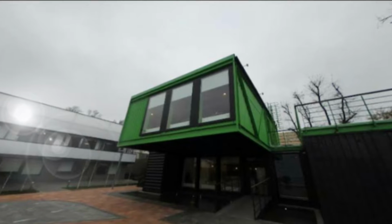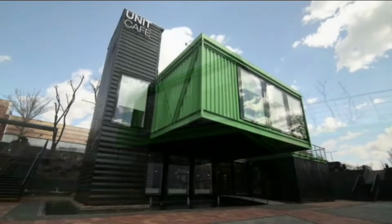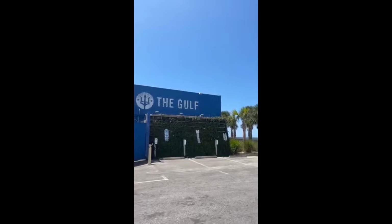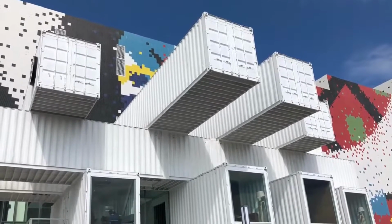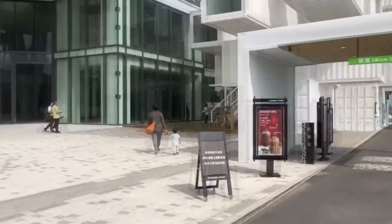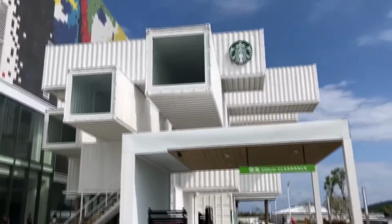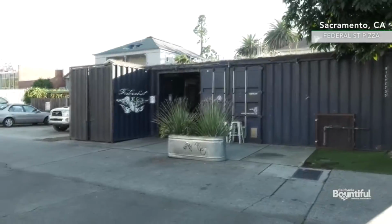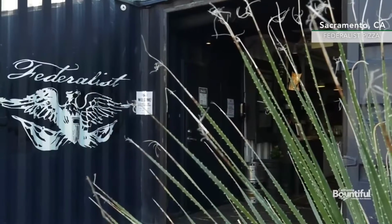The restaurant industry is highly competitive and requires more than just a creative menu. While high-quality food and service are a given, restaurant owners must also offer unique experiences to successfully stand out from their competition. Here we look at how 7 shipping container restaurants stand out for their design and the unique experience they offer. 1. Federalist Pizza, Sacramento, California, USA.